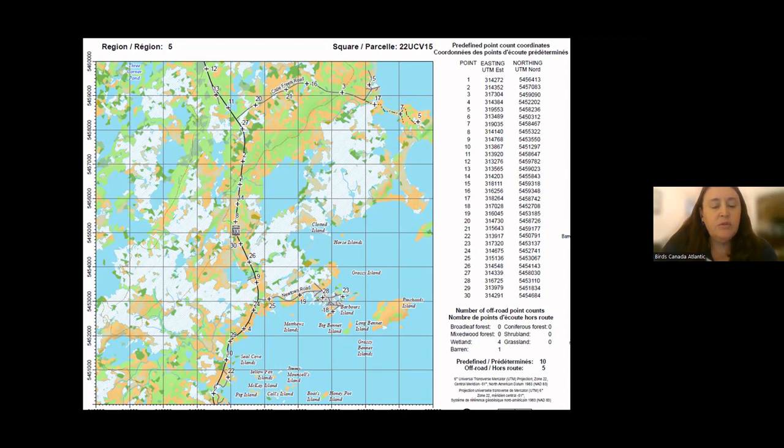So essentially you do the first 10 points here, unless one of them is unsafe or inaccessible, and then you just move on to the next one. Your 5 off-road point counts, the type of habitat that they're placed in is determined by the habitat map. So you can see there, under number of off-road point counts, it's saying that it wants 4 in wetland and 1 on barren.